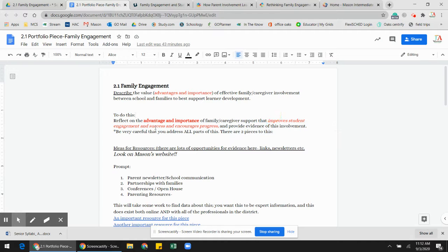Okay, so pay attention because we're looking at the advantage and the importance of the support. So those can be two different things. Also, you want to make sure that you're talking about those in relationship to this. So the advantage of the support, this connection, and how it improves student engagement and also success and progress. So this part right here is huge right now, okay?